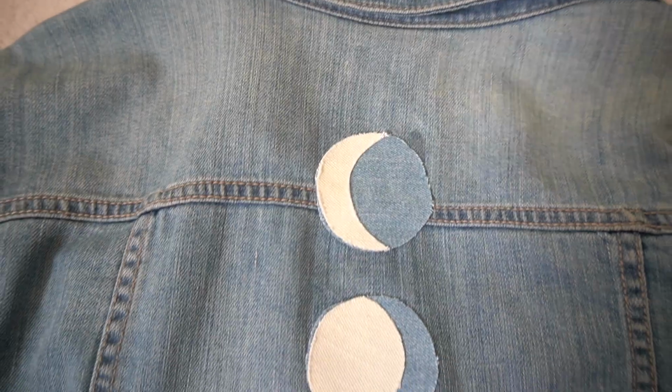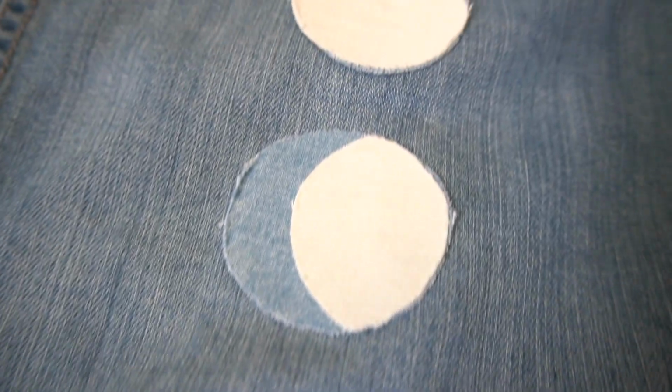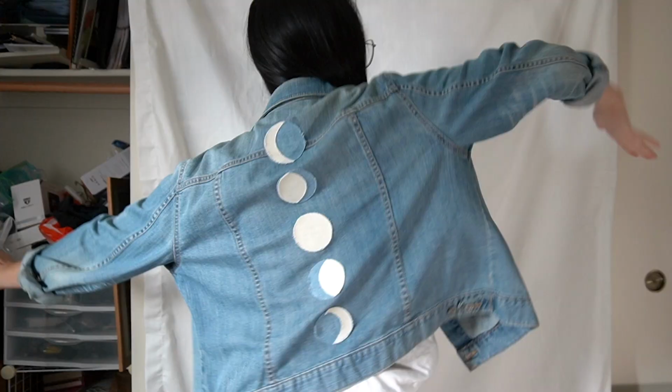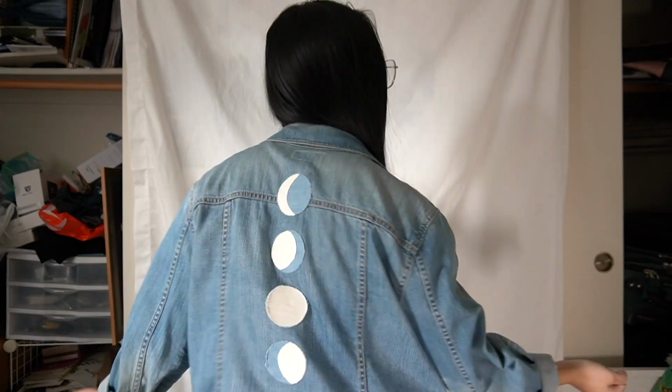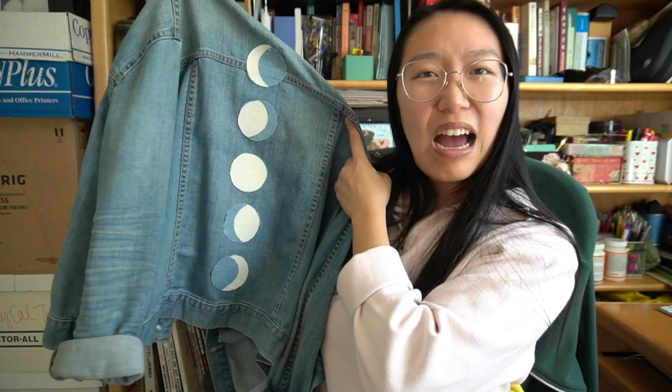I made these little moons using scraps of denim that I got from cropping my jeans. Actually, the white ones were from a pair of jeans that I totally ripped in the butt and were just unsalvageable. So I cut them up into moons, and I didn't even have to use any sewing. I just used fabric glue. I'm actually really proud of this one. I was seeing a lot of moon phase stuff on Pinterest, and I was like, yeah, I'm gonna add it to my denim jacket.